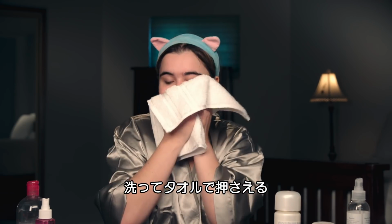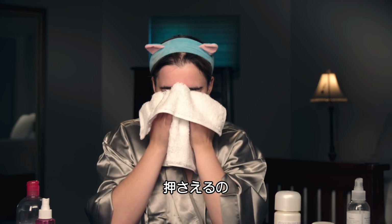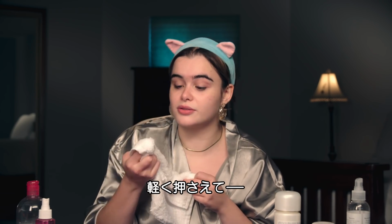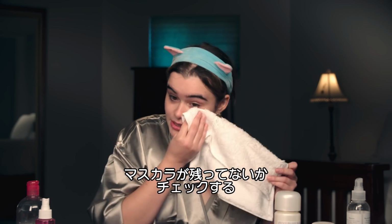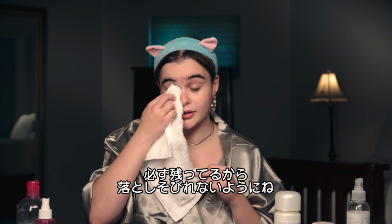I'm gonna wash it off. I'm just gonna pat. I don't rub. I pat. I take a look at my mascara because we all know that mascara does not like to come off no matter how much you try. So I just do a little pat to see if there's any residual mascara, which of course there is. There will always be a little mascara there.